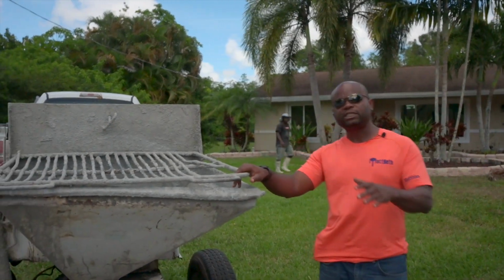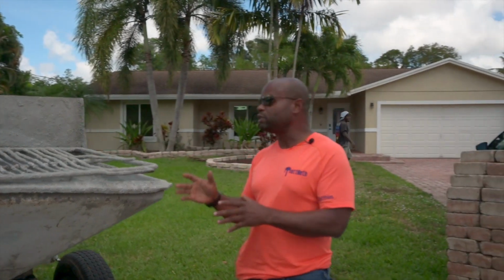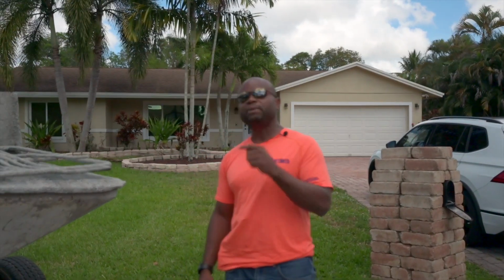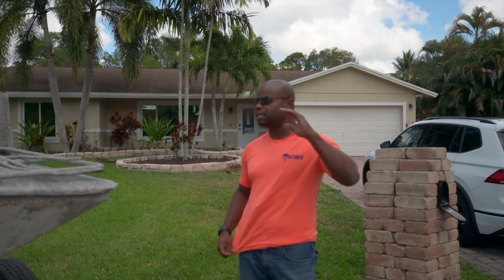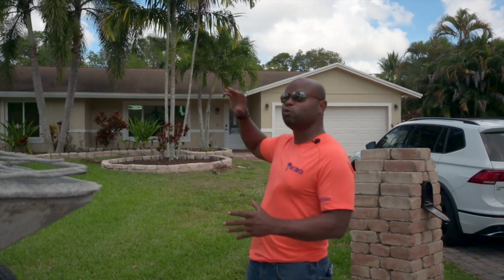So if you're a GC or you're just starting out, always know you have to include the cost of a concrete pump in your bidding. A lot of people forget. They just say, hey, we just need concrete. But more than likely, you need a concrete pump to take it from the street to wherever you want it.